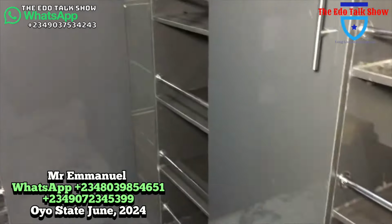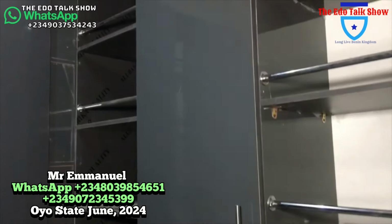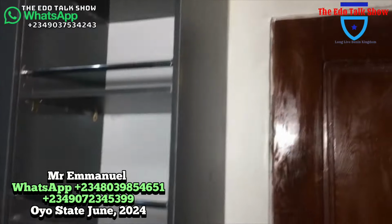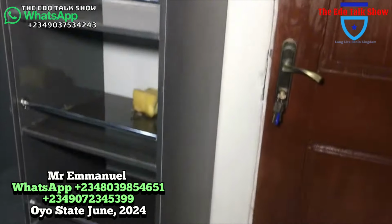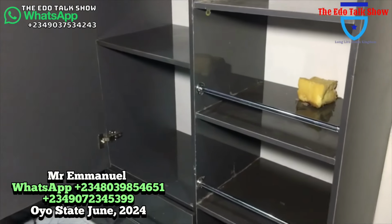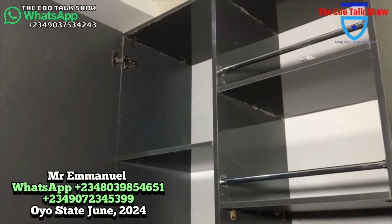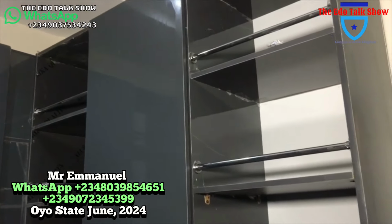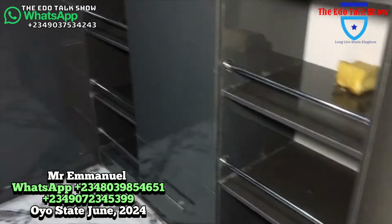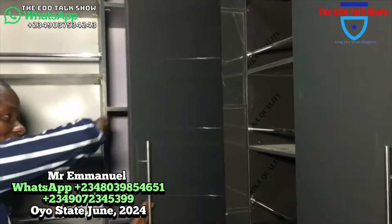Okay. This is another one. We have enough places to store your shoes. If you have 100 shoes, your bags and anything, you can place it here. This is a storage here. You can fold your things here. This is a storage here. You can pack everything. And we still have a lower drawer here. You can keep something there. This is another one here. One side corner, you can put anything there.